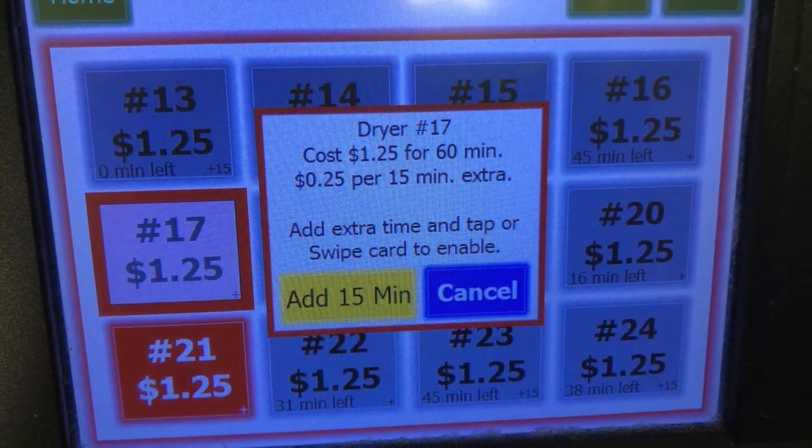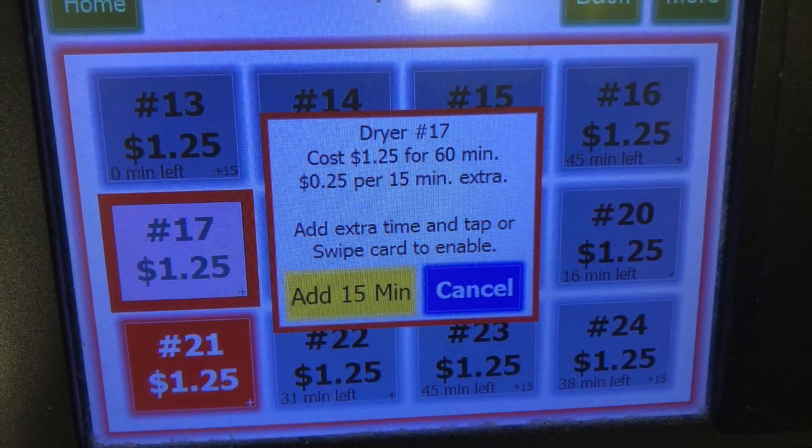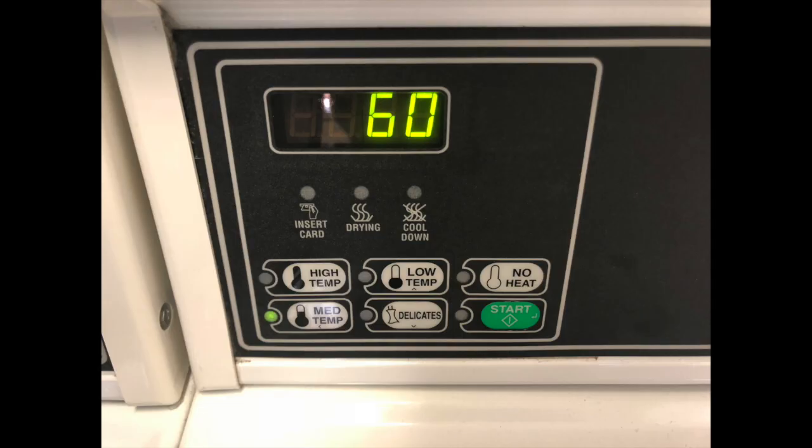The best strategy is to start with just 60 minutes, and if you continually find your clothes coming out damp, start adding 15 minutes to every load. If you find your clothes coming out extremely damp, you could just purchase 60 more minutes and switch to no heat halfway through to prevent burning.